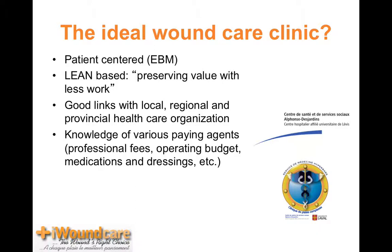You have to have good links with your local hospital. You have to have good links with regional and provincial healthcare organizations. You also have to have the knowledge of various paying agents, so professional fees and the operating budget of your clinic. You have to know how the medications cost, the dressings, and so on.